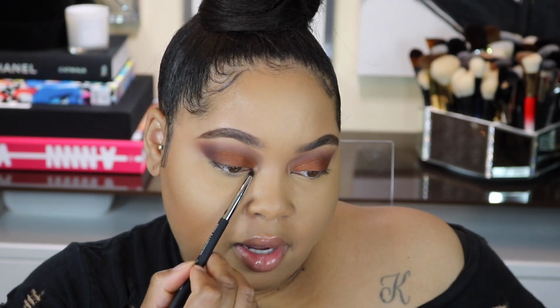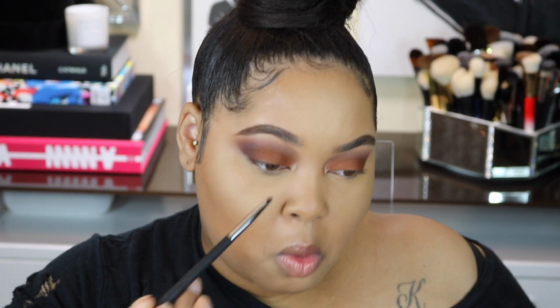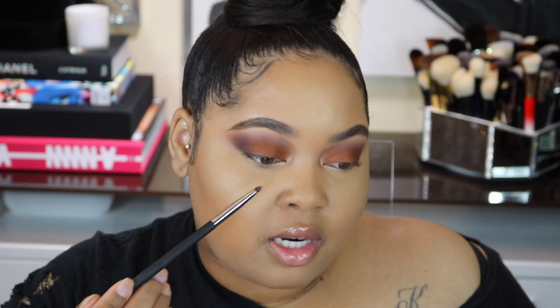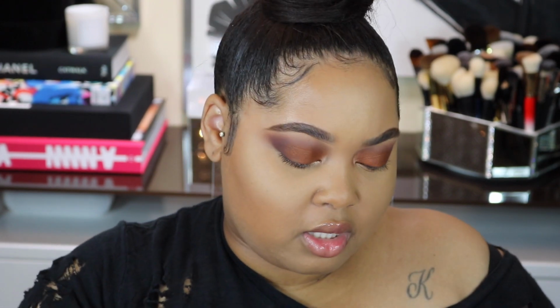So now I'm going to dip into She Bubbly. Pop that right on the inner corner. And I'm going to take that same color, pop it on the lower inner corner. And down the rest of the lower lash line, I'm going to take the shade Bottle Service, and I'm going to take that all the way across.